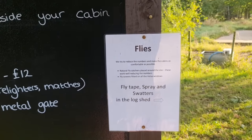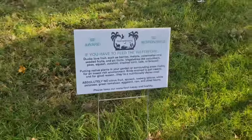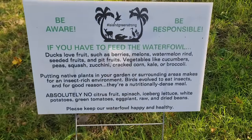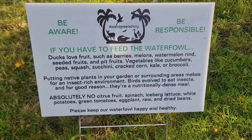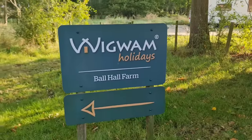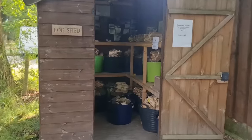Showed you that yesterday. That's to be expected when you're out in the countryside. Tells you what you can feed them if you want to, but be responsible. There we go. Wigwam Holidays. Then you've got the little log shed.